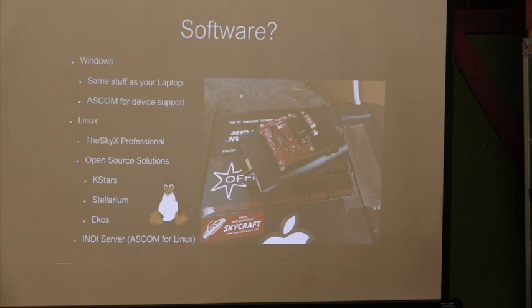Imagine when you turn the computer on, instead of booting up into the operating system, it just boots up into your favorite imaging software. Could be the SkyX, it could be something else. But you just turn it on and it goes, okay, what do you want to image today? And you put it to work, and at the end of the night, you close it down. And that's very powerful.